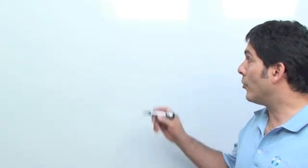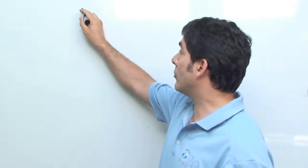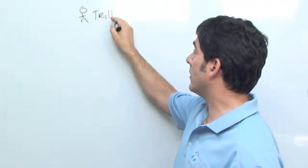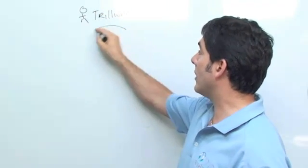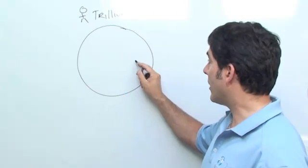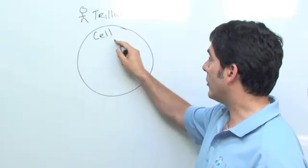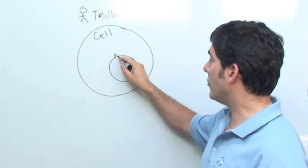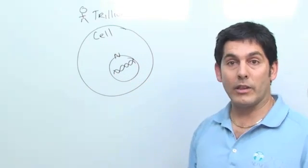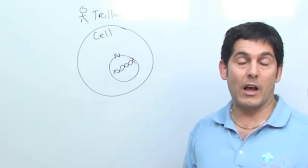So first, let's start with the human cell. Your body is made up of literally trillions of cells, and those cells look something like this. And inside that cell you have your nucleus, and inside your nucleus it holds your DNA. And the DNA is literally the blueprint of you and I.